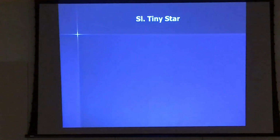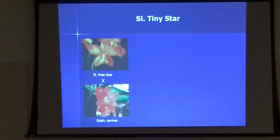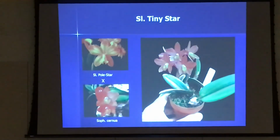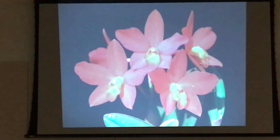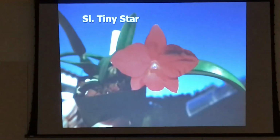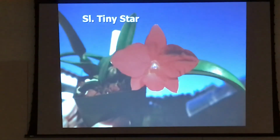This is one of my first micro mini cat hybrids with Cernua. I crossed Polestar with Cernua, named it Tiny Star. And that's blooming in a 2-inch clay pot. Another one there, bloomed out with red flowers. Volcanic rock? No, it's in bark.